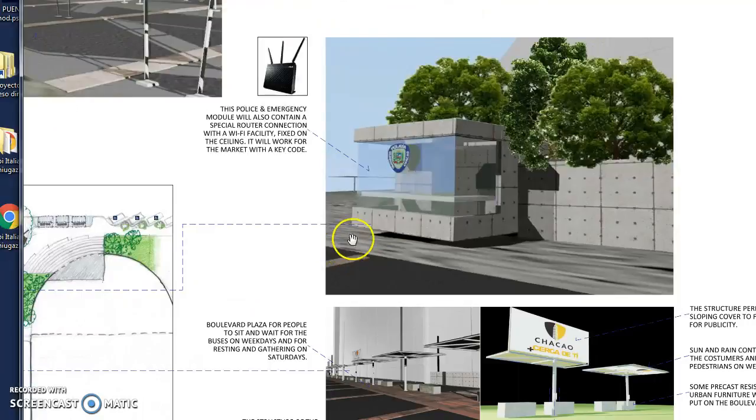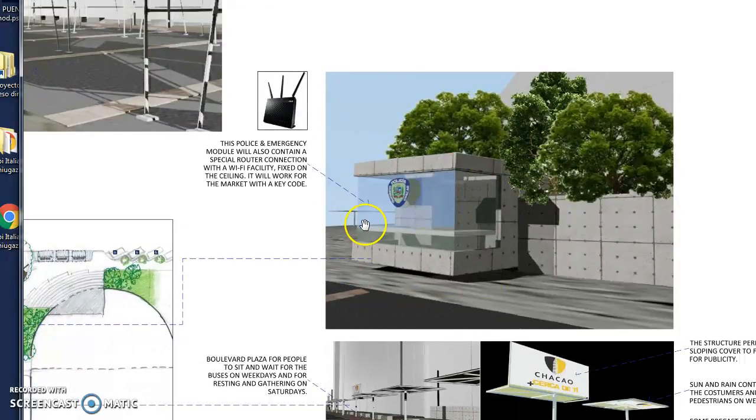Okay, now we're going to talk about the police station. The idea is to create an element that can see almost 180 degrees. This way in this direction I could control this boulevard, in this direction the whole market, and on the other direction the open plaza that I'm creating with the restroom elements, etc.